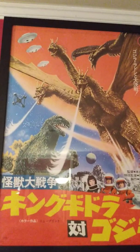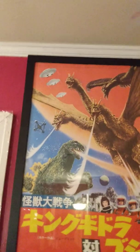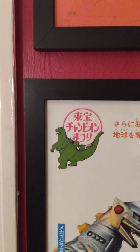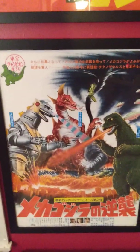This is a B2 1970 Godzilla versus King Ghidorah poster, and it says Godzilla in Japanese on the poster, but it's Monster Zero. It came out in the Toho Champion Festival. It won't clear up. Anyway, trust me, it's the right one. It's not a repro. There's a lot of other memorabilia that had this. This is the Toho Champion Festival that had Godzilla in it. It featured all these films. This was the only new film, to my knowledge.